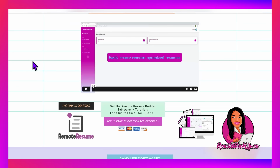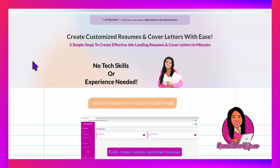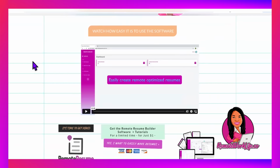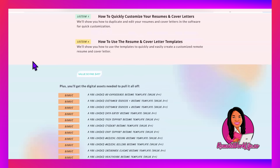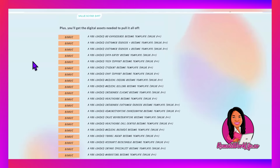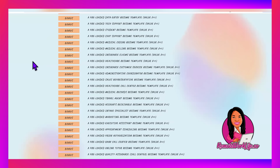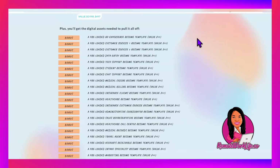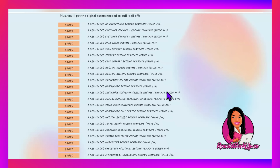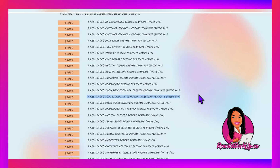So if you head on over to the remote resume builder software, we have templates to help you with both of these. If you wanted to get your application in and start off with an application that speaks to the insurance verification and then work from there, I think the best template to use to start off with and build up from there is the administrative coordinator resume template.